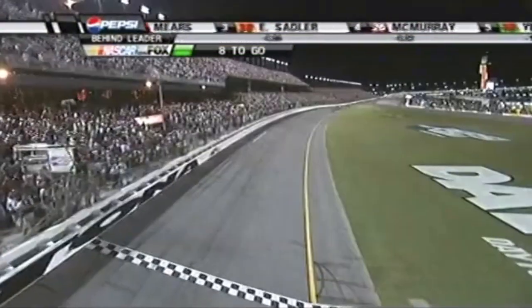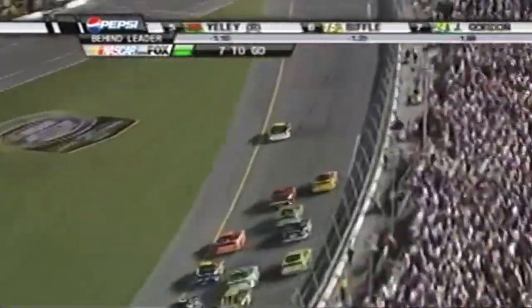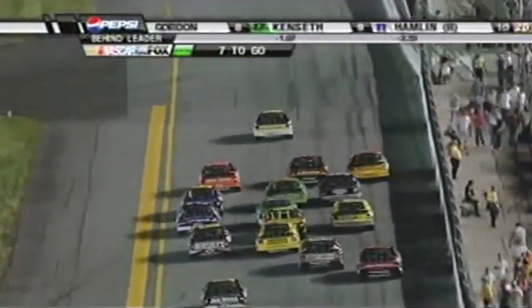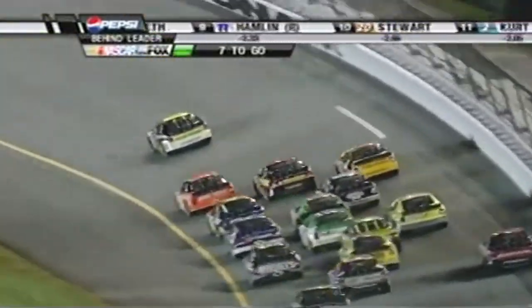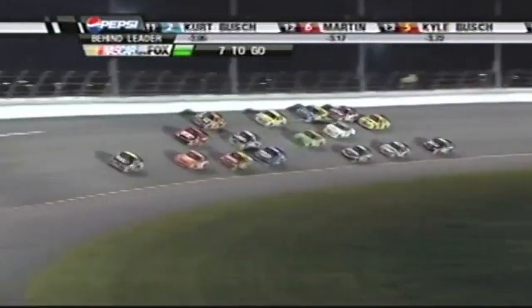There'll be 7 laps to go. Stewart drops to the inside. Little contact there. Forces his way past teammate Denny Hamlin. And he stays on the bottom, going straight toward the front. It's like the seas parted for Tony Stewart. Cannot believe how that happened. Stewart is up to second. Let's go to the garage.